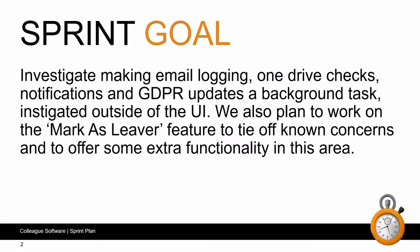Starting with our sprint goal, for this sprint our objective is to investigate making email logging, OneDrive checks, notifications and GDPR updates a background task, instigated outside of the UI. We also plan to work on the markers lever feature to tie off known concerns and to offer some additional functionality in this area.